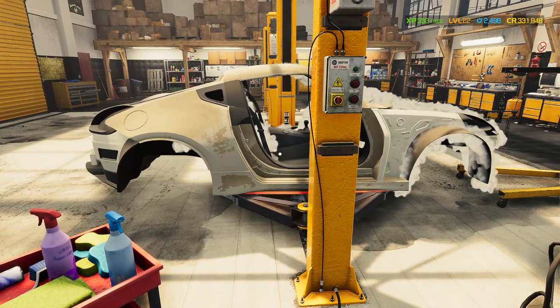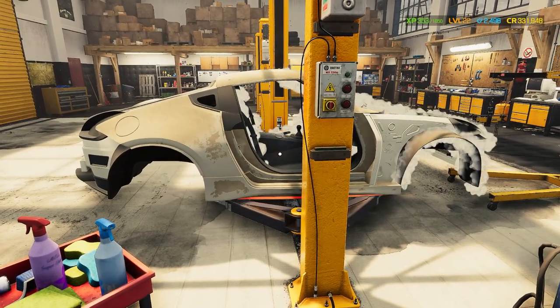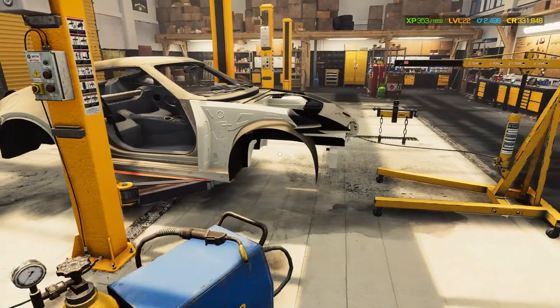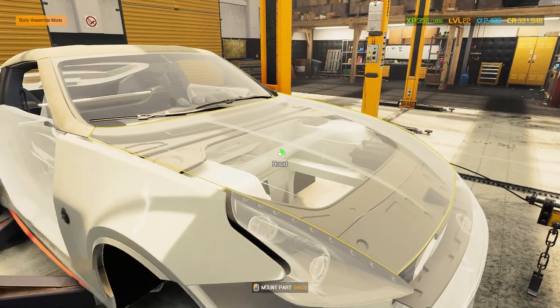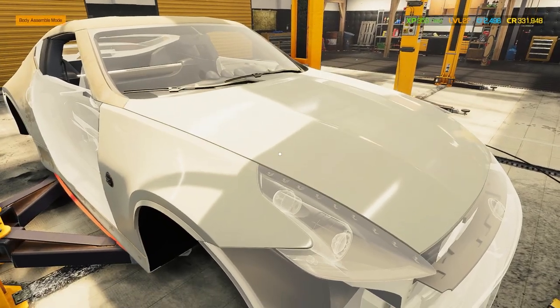Are you sure you want to detail the interior? I'm 100%. Nice. Okay. Let's go ahead and put on all the pads real quick. Kind of going opposite than how I normally do things around here.